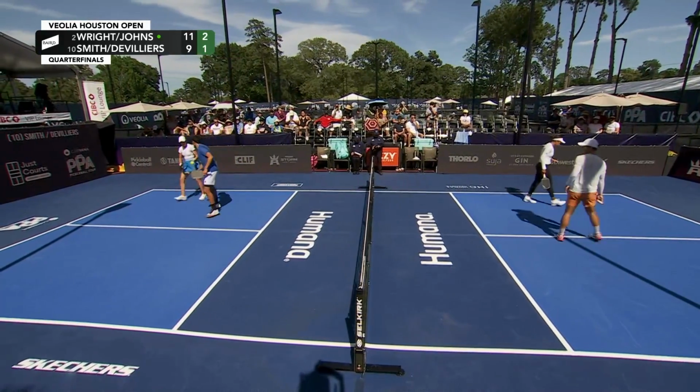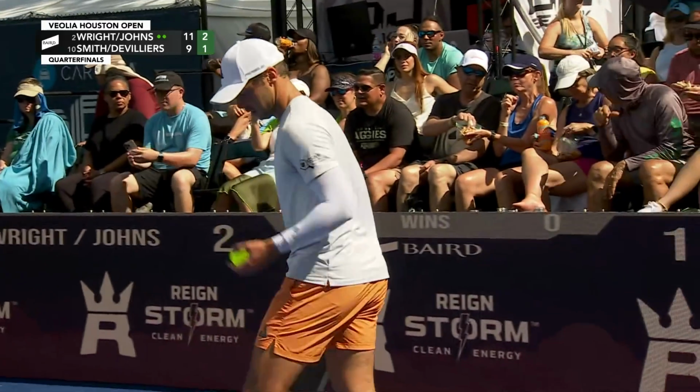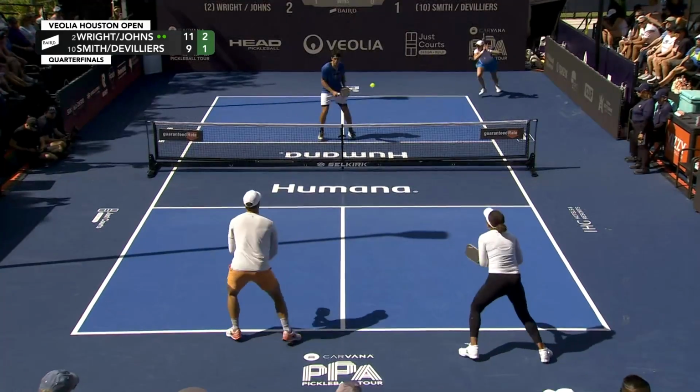Man, Callie loaded up with the forehand, was still able to get the paddle to the other side. Yeah, really good stuff. Tough to win that firefight, but she does.